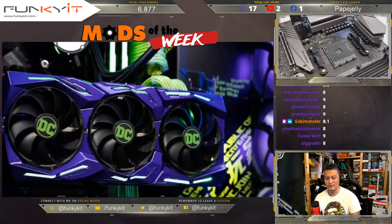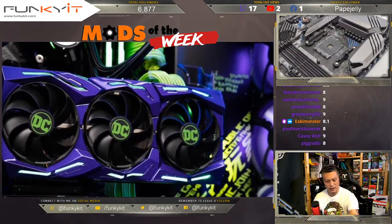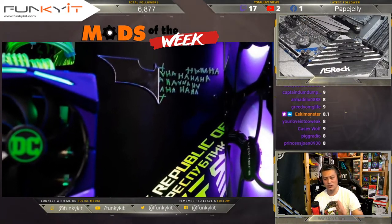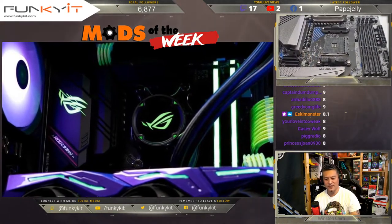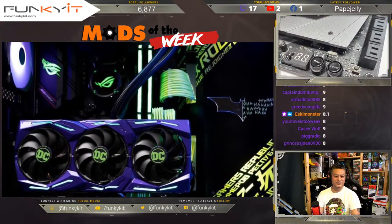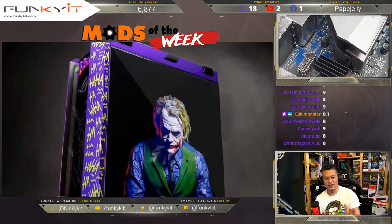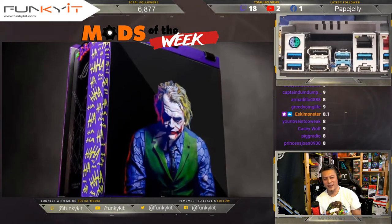I like this one. Later on in the slideshow, you'll see the Joker, the actual image on the other side of the PC, which just looks so nice. The paintwork on this is good. Yeah, I'm going to give this a good 9. Sometimes it's just the color scheme. Here you go, look at that. Look at the artwork on this. It is so good. Definitely a 9 for me.